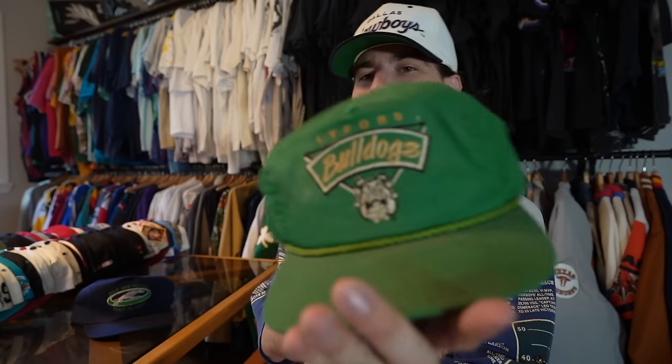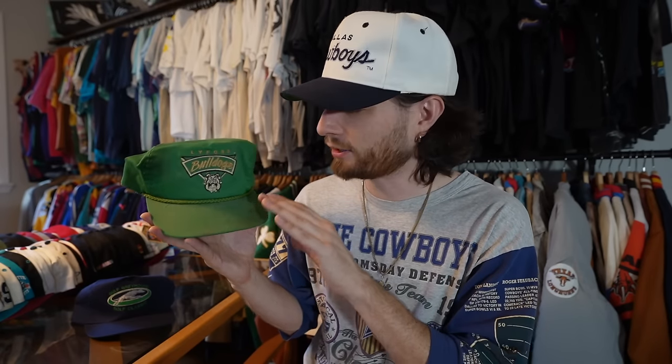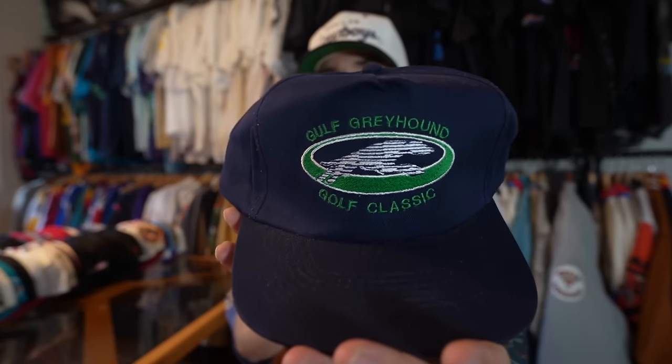Now I have this Lyford Bulldogs hat, which was also my grandfather's. Boom, small town in the Rio Grande Valley of like 4,000 people, if I am correct. So shout out anybody who knows where Lyford, Texas is. I fuck with you. Now I also have this Gulf Greyhound Park, which was the gambling dog racing operation in my hometown where a lot of people worked in high school. They would be in them kennels cleaning dog shit. So yeah, kind of hilarious to find this hat and I just had to keep it for the memories.